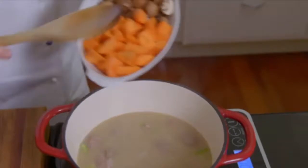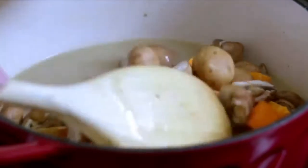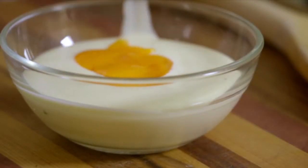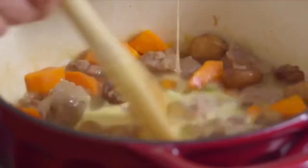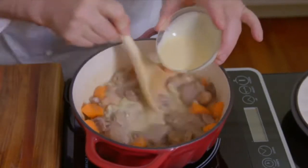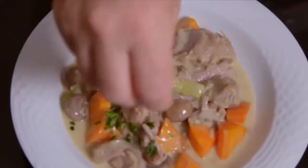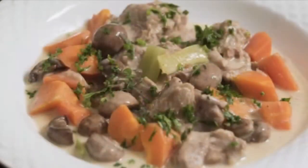In France, this dish is called a blanquette because of its white, creamy color. When the veal is almost cooked, I add 2 carrots cut into bite-sized pieces, as well as 15 baby mushrooms, and cook for a further 15 minutes. I mix half a cup of crème fraîche with 1 egg yolk in a bowl, then stir this into the cooking liquid to thicken it. But it must not boil. After plating, I sprinkle with a little chopped parsley. This blanquette de veau au petit légume is a favorite French classic.